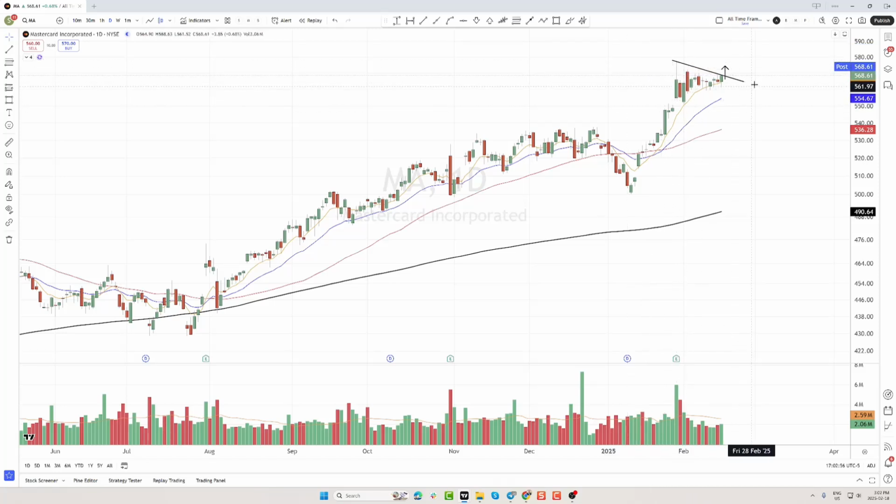So I would definitely keep an eye on MasterCard and have an alert right around 569. Look for that strong move through that level coming on volume.